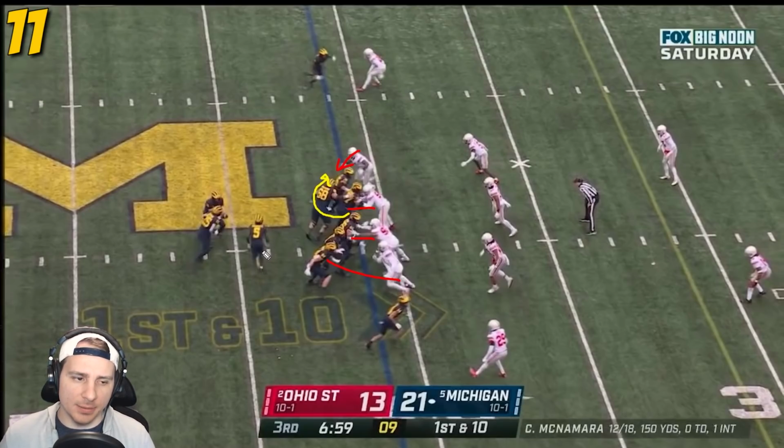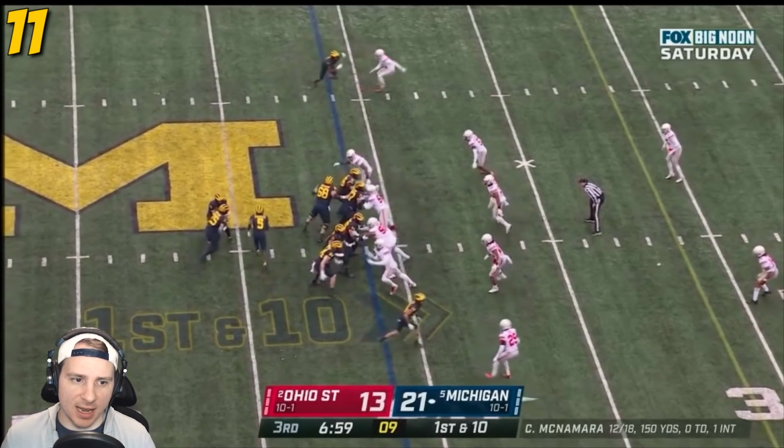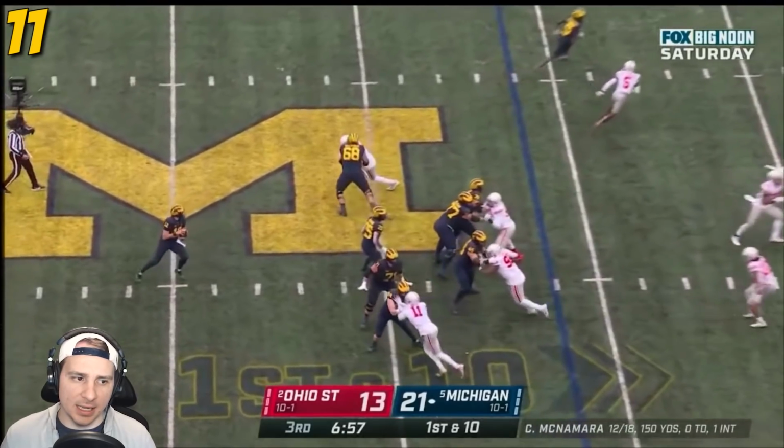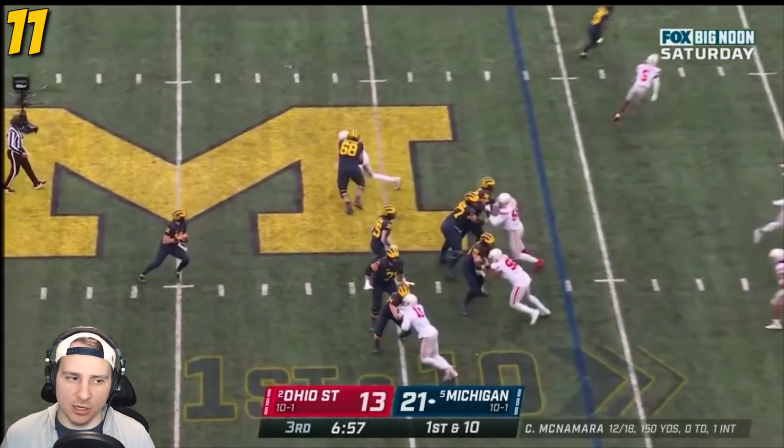If you have Sainristil coming around, it looks like he might be trying to block on the outside if this is sort of a counter action or something out of the backfield here for Haskins. So you pull Vistardis after the snap there to the defensive end, and plenty of time there for McNamara. Looking at the routes from a different angle here.